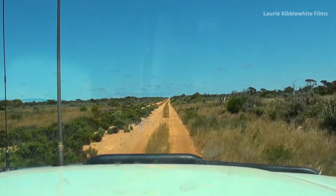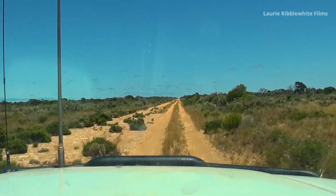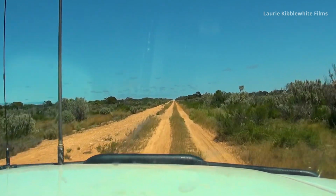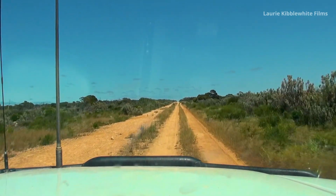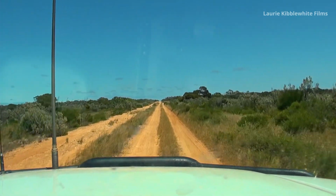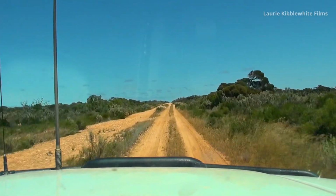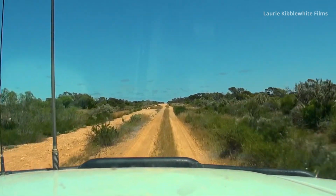I have to say I'm amazed at how good the condition of this road is, considering the age of it. But then, I suppose the other aspect of it, of course, is that it's not got the traffic over it now, so it won't be as bad as it would be if there was traffic over it every day of the week, and trucks and all that sort of thing as well.